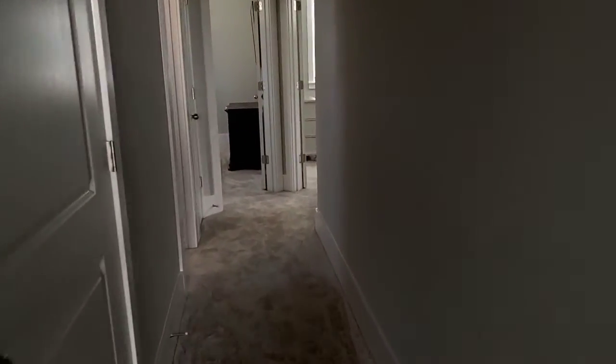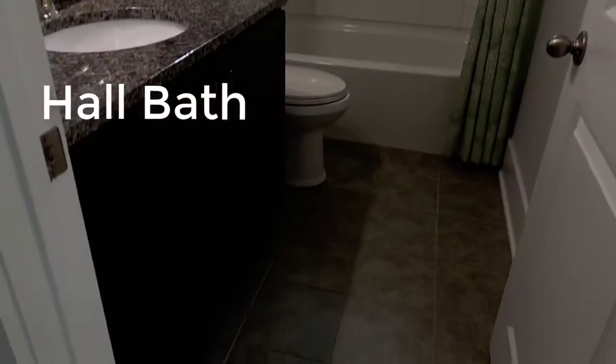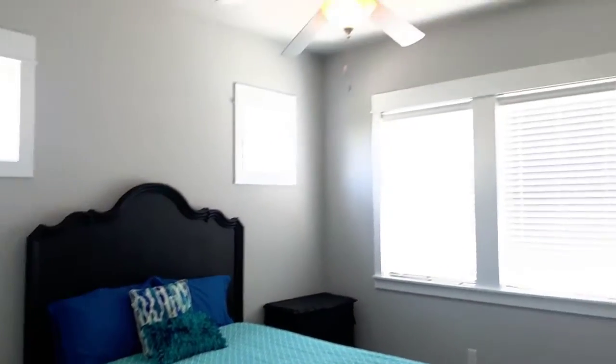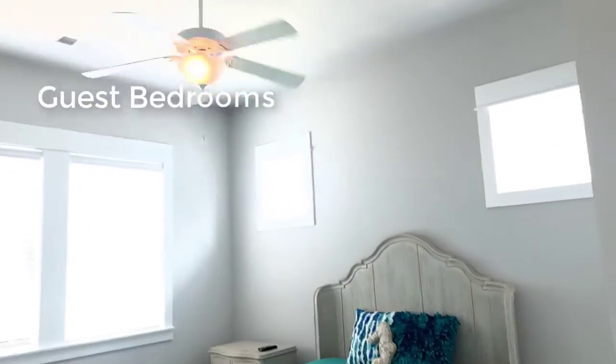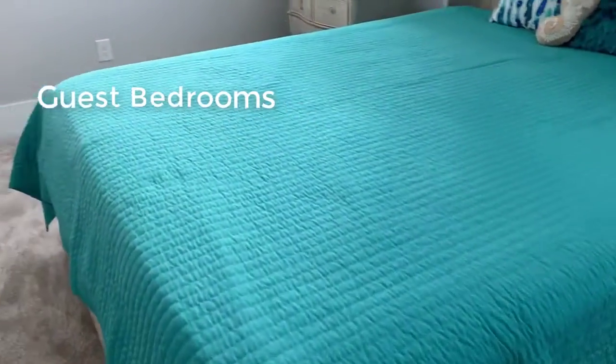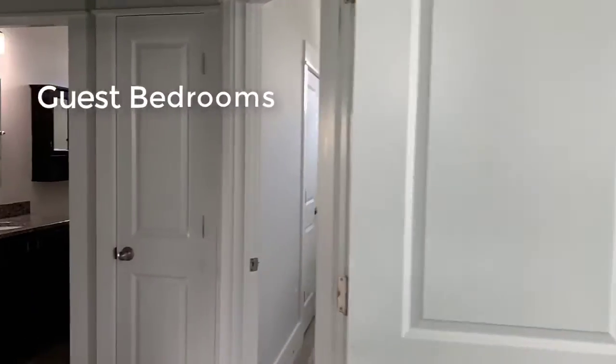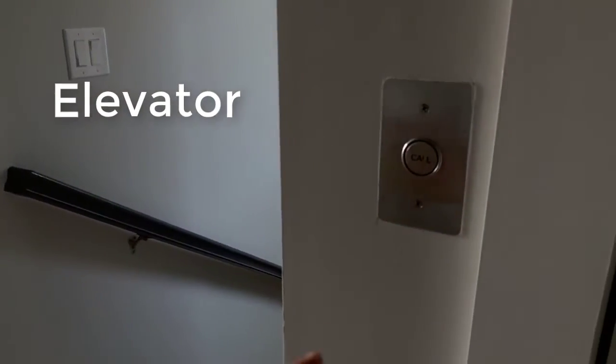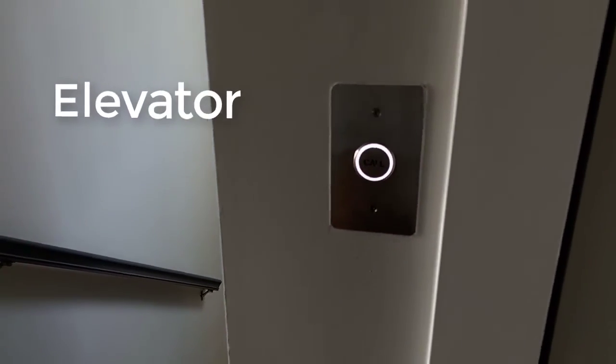A little bright out there, I don't think you could see. Down the hallway, we have the hall bath. Two additional bedrooms. And, of course, the call button for the elevator.